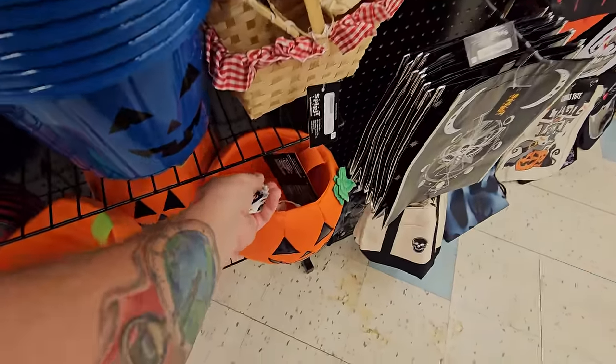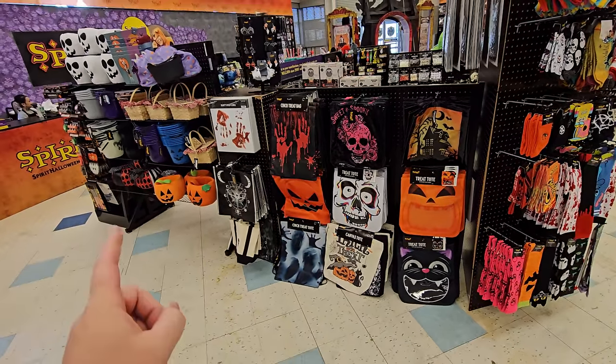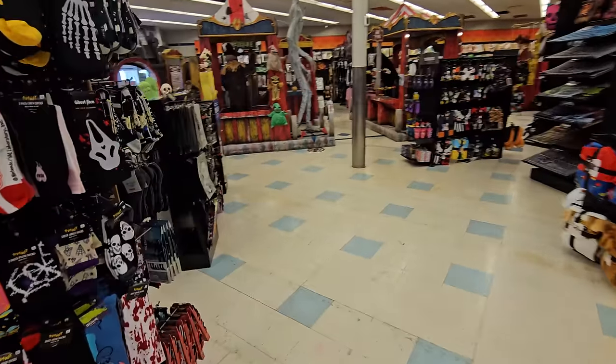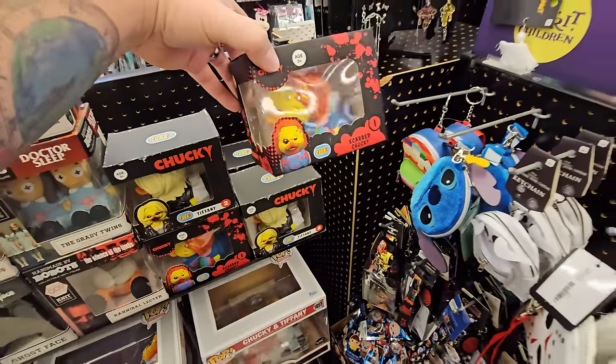All right, while we're here, let's leave some stickers in the bucket. The bucket, the bucket, the bucket. I don't see any Jason trick-or-treat bags here, but let's go ahead and make our way around this way into the maze of death. Check out these Chucky ducks here.